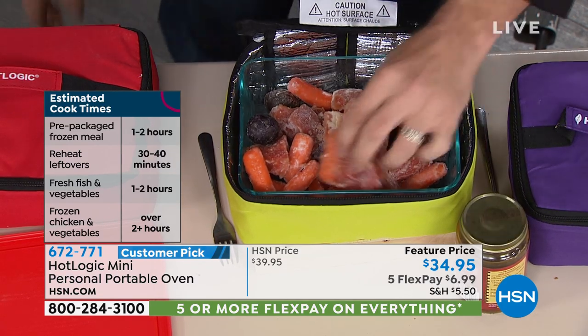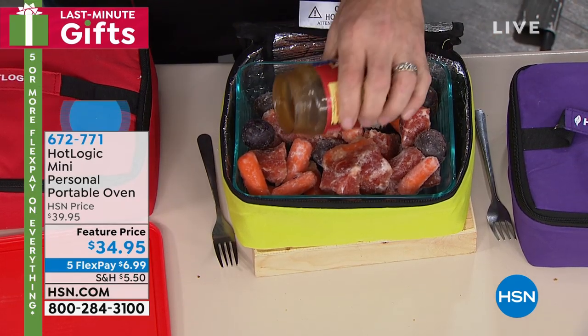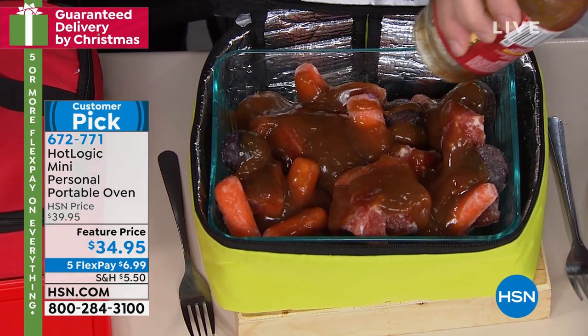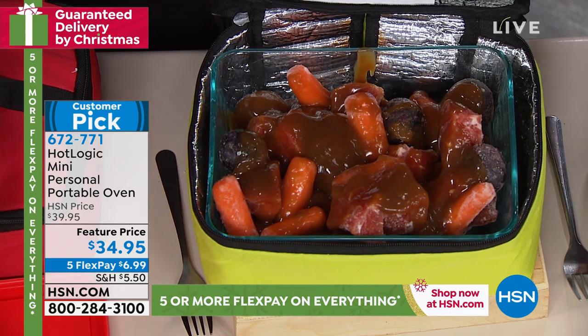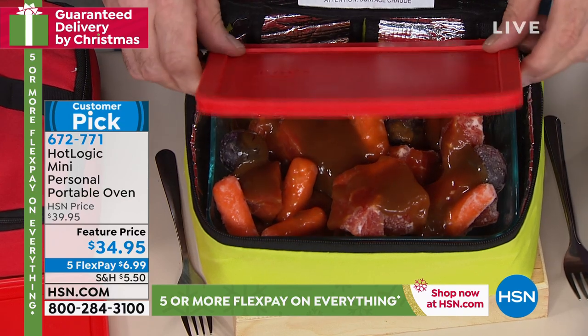Right. This is a huge customer pick, and it comes with 10 recipes included. I love that, we're getting you started. But you can basically put any container as long as it has a flat bottom. I was astonished. I asked Mark, are you sure you can put a plastic container? He said, yes. What about a metal container? Yes. What about glass? Yes. How about foil? Yes. Cardboard? Yes. I was like, wow.